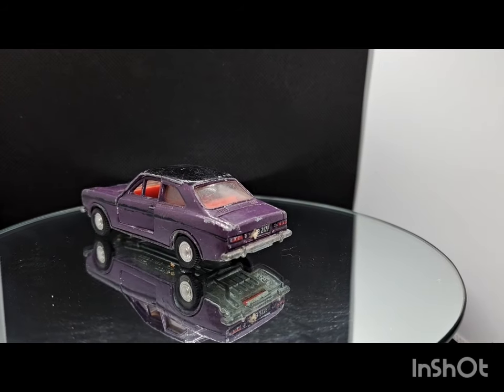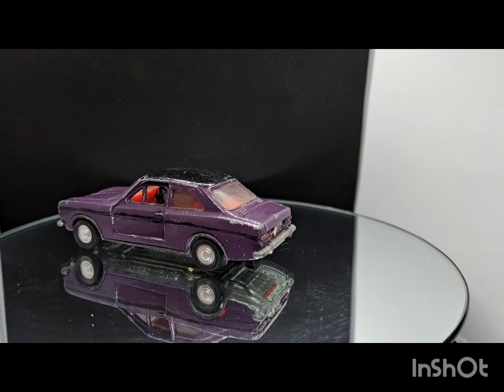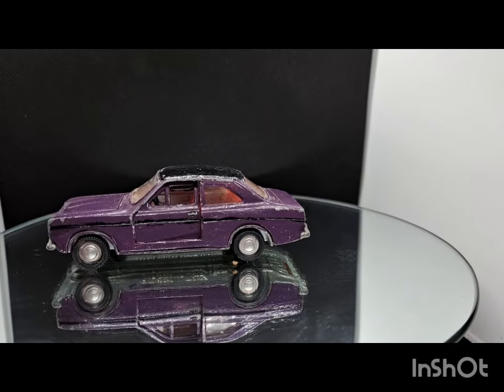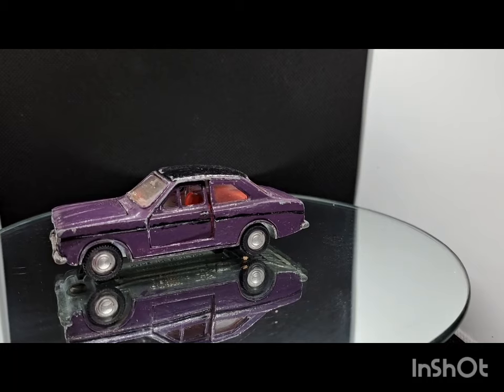And this week on the old Magic Roundabout, we've got a Dinky Toys Ford Escort Mark 1. Everybody's favourite Ford Mark 1 Escort.